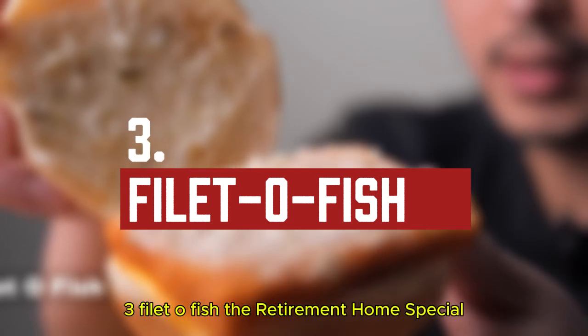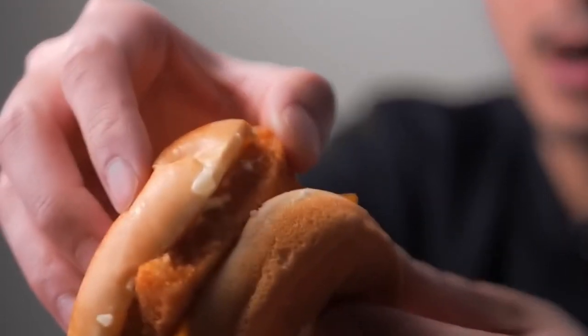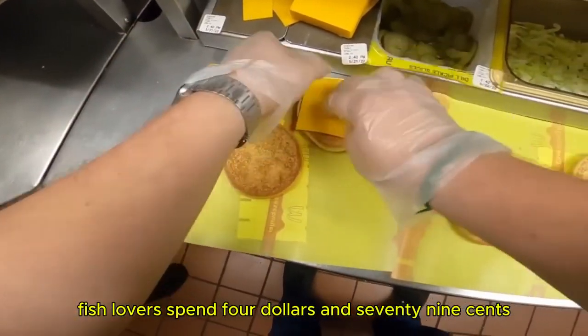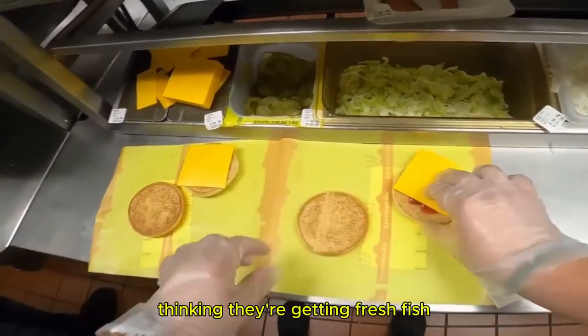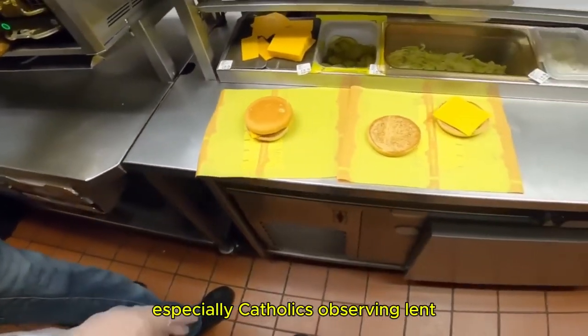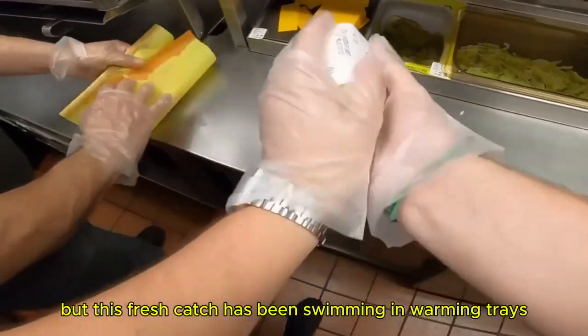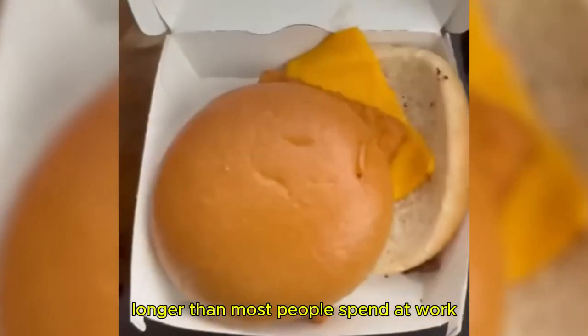3. Filet-O-Fish, the retirement home special. Friday fish lovers spend $4.79 thinking they're getting fresh fish in a convenient sandwich form, especially Catholics observing Lent. But this fresh catch has been swimming in warming trays longer than most people spend at work.